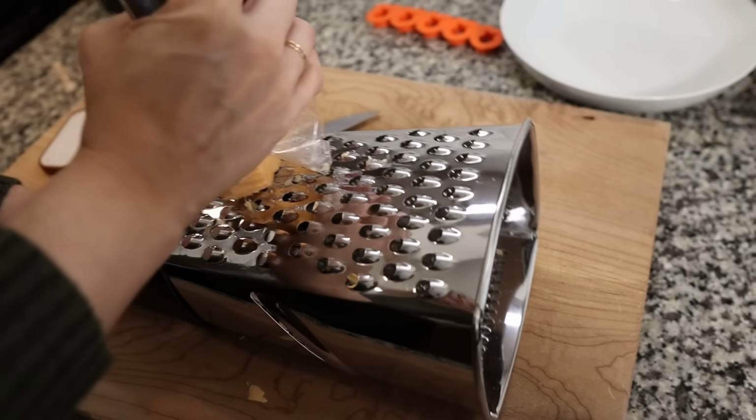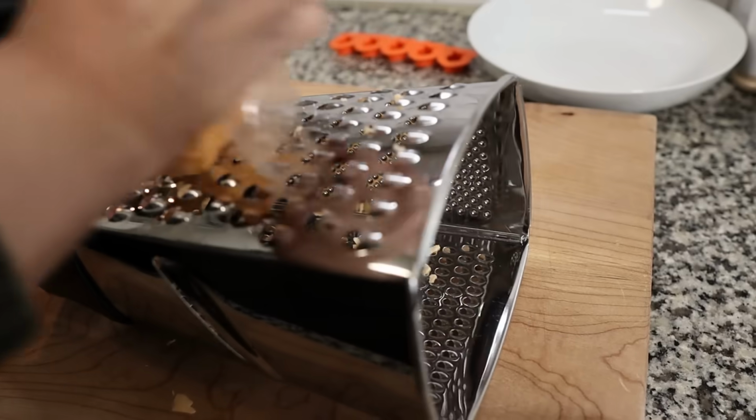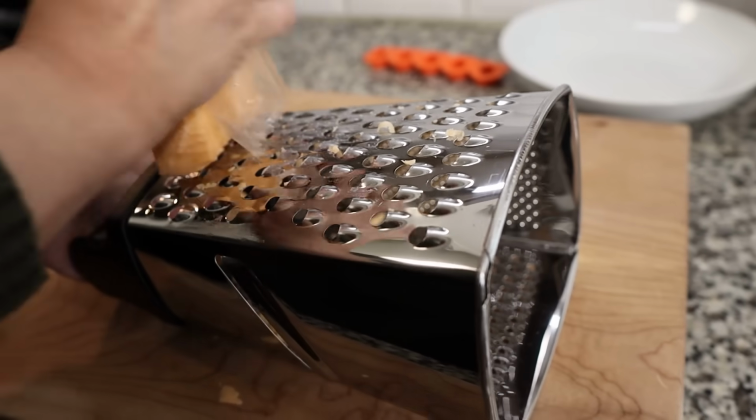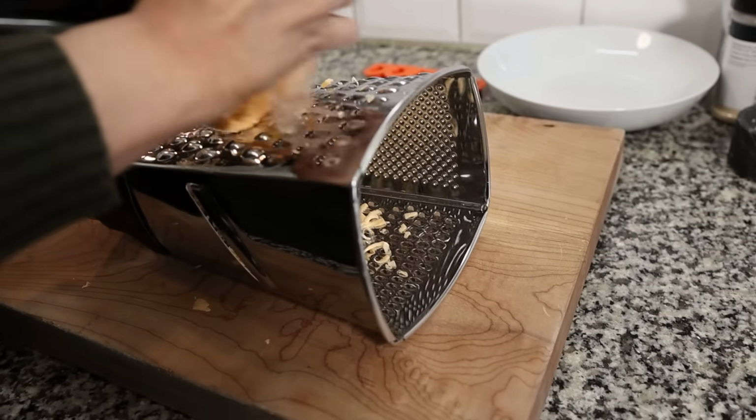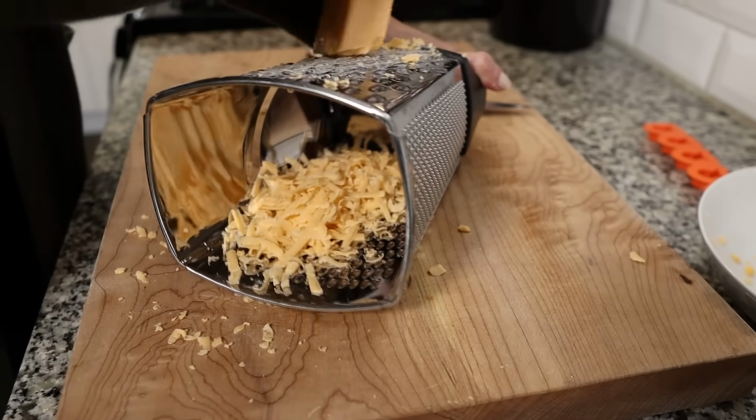All right, so let's shred our cheese first. We're trying this new method where you lean the grater on the side. It's because it's easier. We're gonna be here all day at the speed Emily's going. You're almost a third there.